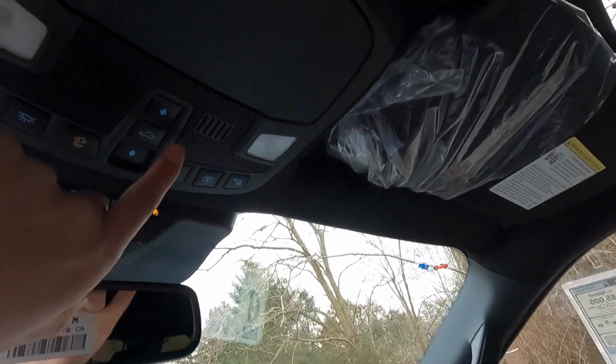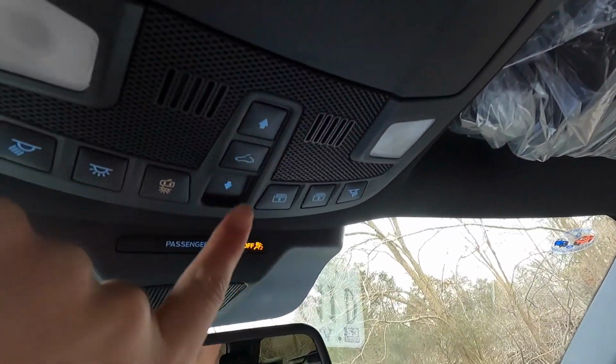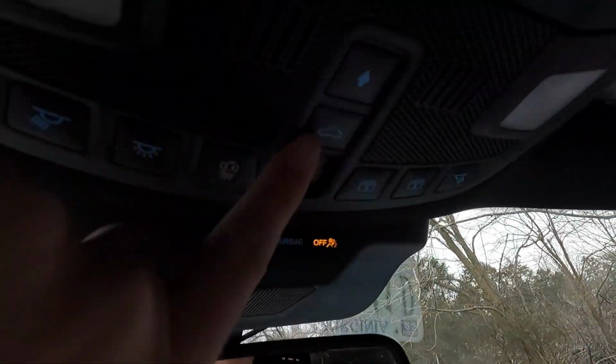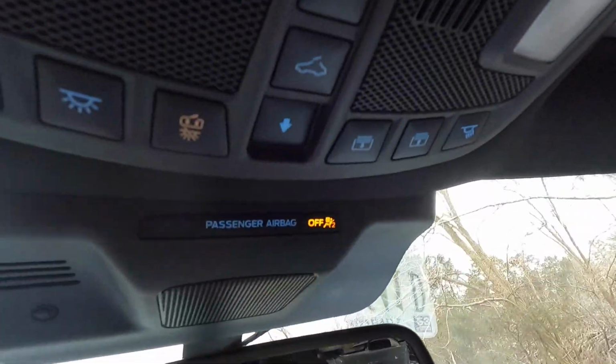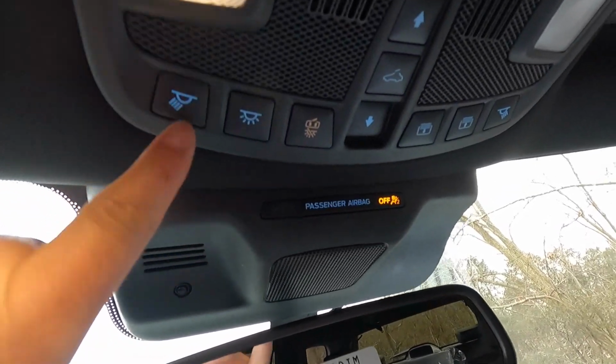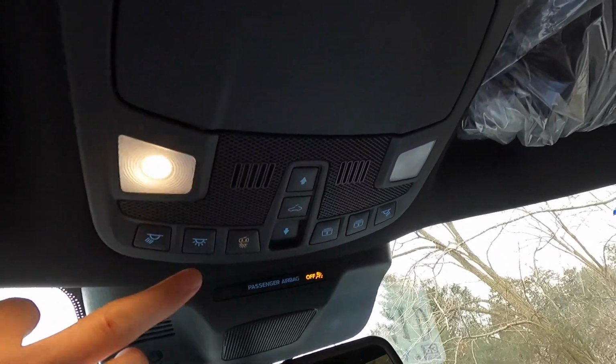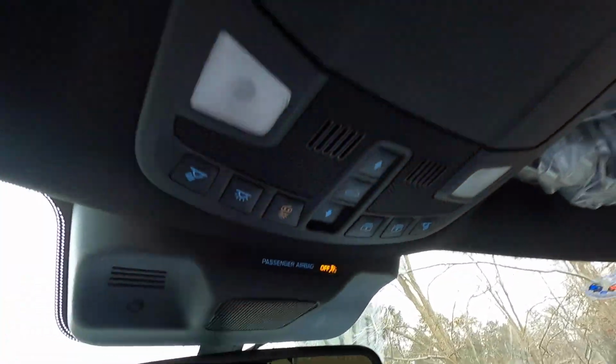Pano roof comes with the 501A equipment group. So this is to push your shade back. So now the shade's going back. And then if you guys wanted to open up the pano roof, that would be the button you would press. If you guys want to tilt the pano roof like this, like you can tilt it, that would be the button you would press. And then that is to close the pano roof. Then you got your different lighting options. That's my driver light. That's my front passenger light. And then you can turn on all of the dome lights from the push of this button right here.